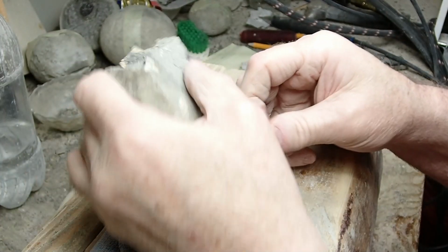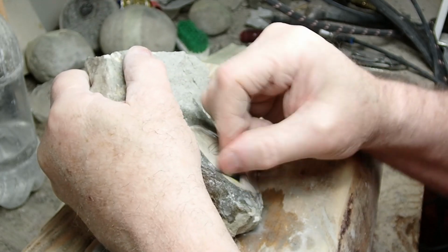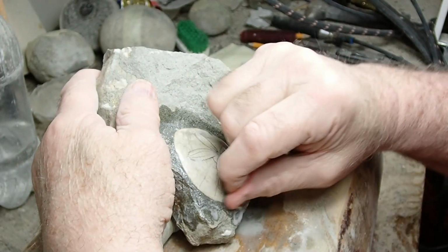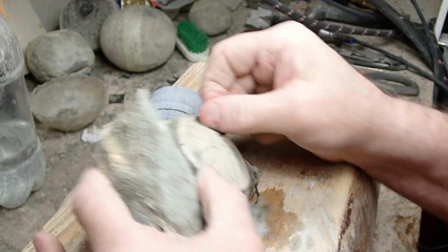When you think you've done it enough, keep doing it, because I guarantee you it's not enough. That's a guarantee. I'd put money on it. I'll put $1 on it.